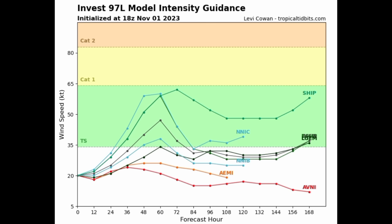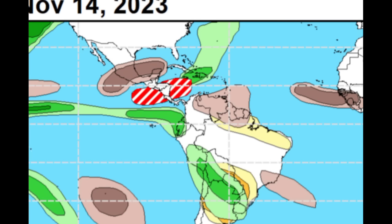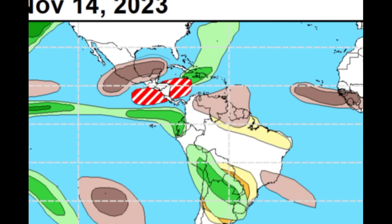Now let's move on to this latest updated map from the Climate Prediction Center. There you can see the forecast for week 2, which goes out from the 8th of November to the 14th, and then week 3, which goes out from the 15th to the 21st of November. So let us zoom in here. These different shadings represent different things. That green shading is representing the chance of above average rainfall. The darker that green shading is, the higher the rainfall chance. And then we're seeing those browns, which indicate below average rainfall activity within the time frame.